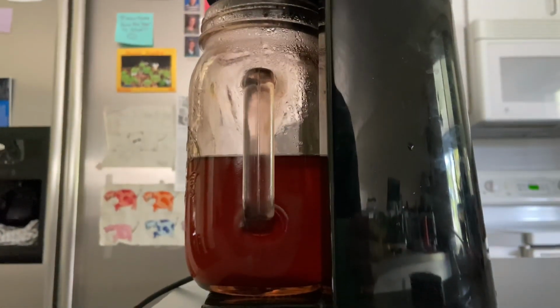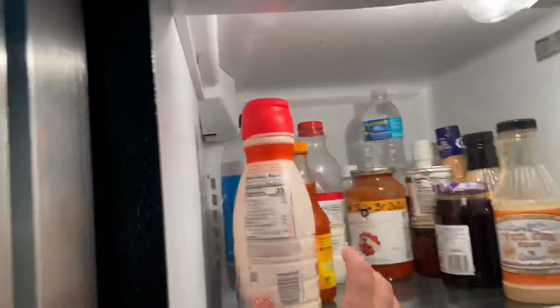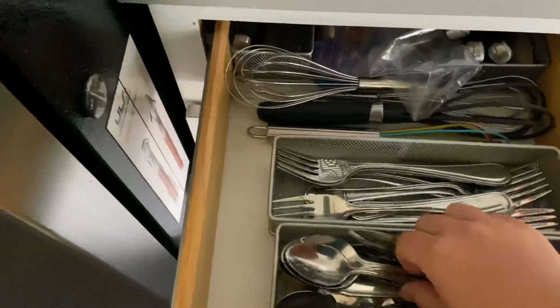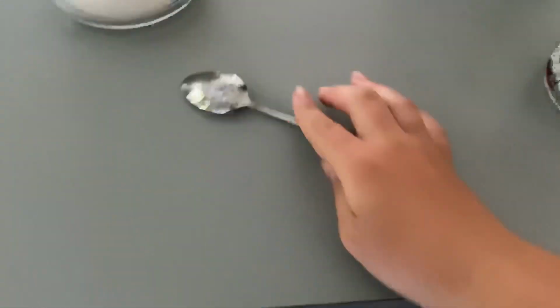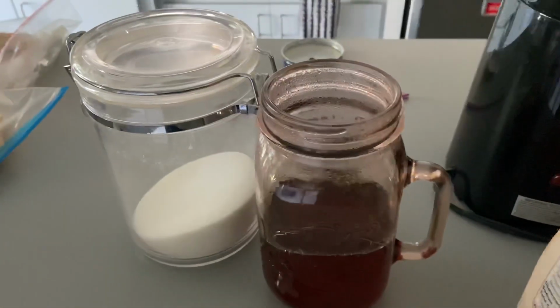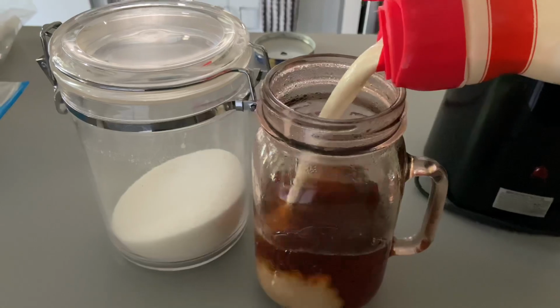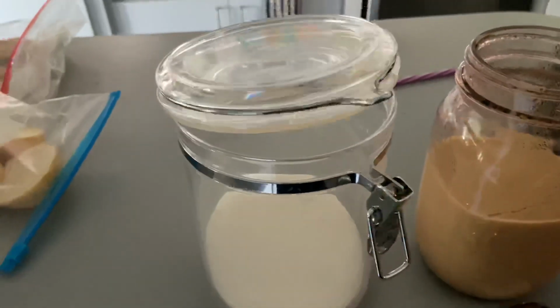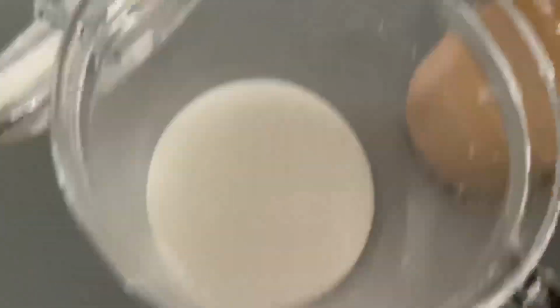It is the Dunkin' French vanilla coffee, and usually I put sugar and creamer in it. So I'm grabbing the creamer out and I'm grabbing the sugar out, and I do use this Nestle Cinnamon Toast Crunch creamer, and it's the first time that I had tried it, not in this video but in general, and 10 out of 10 would recommend. So if any of you are Cinnamon Toast Crunch lovers out there, then I would definitely get this. And I just add a few scoops of sugar, and that's pretty much what I have for breakfast in the mornings.